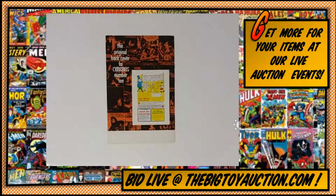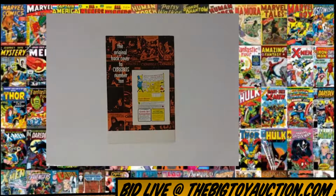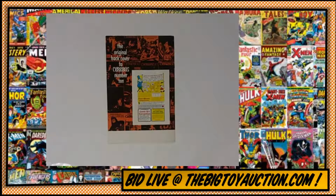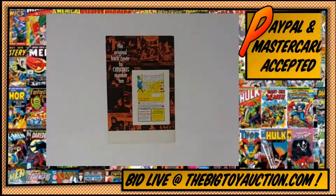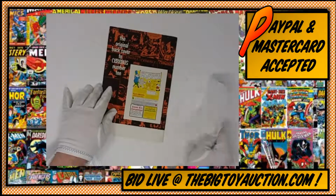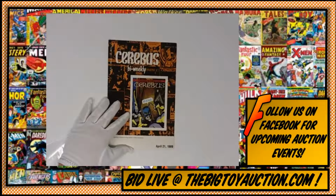Hard to imagine. A reprint. This book itself is nearly 30 years old, and it's reprinting a comic 10 years older than that. Imagine. Not sure what Dave Sim is up to right now, but if he's up to anything, he's doing better than I probably will at that age. So, we'll move right along here to number 11.